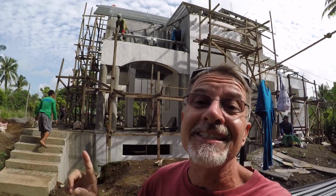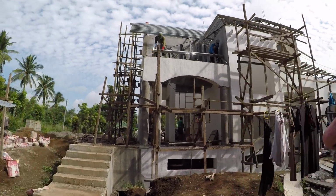Well, anyway, you can see over my shoulder there, that's the roofing team. And they are putting the C-purlins back on that used to be on there before. But this time in the right place.